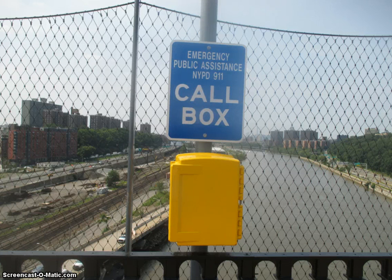The only thing is, if you were to call right this second and needed a cop, keep in mind, the only way for him to get there from Manhattan is to either drive down the Edgecombe Avenue ramp, which is where you saw the Parks pickup truck earlier, or come running down all those stairs, unless they access from the Bronx side, which I'll be showing you shortly.